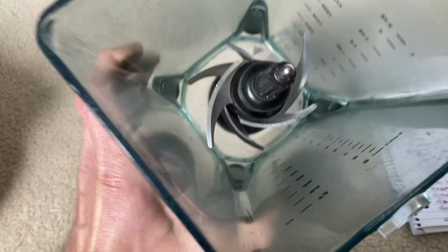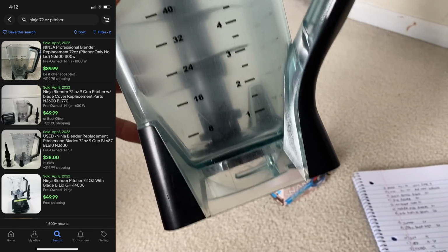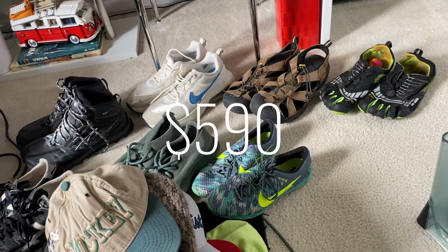And then a 72-ounce pitcher for a Ninja blender. It also has the blade still in it. It had the top on it, but there was a piece missing from the top, so I just left that. I probably could have sold that too, but I can still get $40. I sell these relatively frequently, so I think I can still get $40 for this one. So all in all, and the stuff you didn't see here, it's about, I think it was around 600 or 700. We'll tally it up at the end.